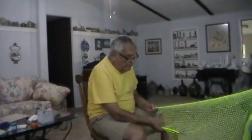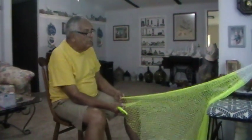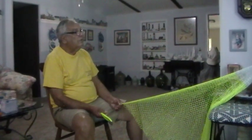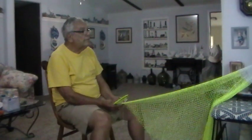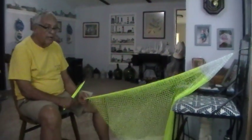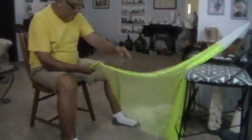These things here, some of them are going to hang up, and you've got to be careful getting them out, or over time you're going to damage the net. So I wouldn't recommend it if you're going to be catching any quantity. And if you do catch them, just be careful getting them out. But anyway, this is going to be an 8-foot Dacron bait and shrimp net for a local gentleman here. And so anyway, I'm going to put this aside.